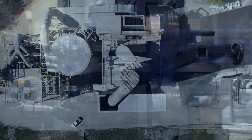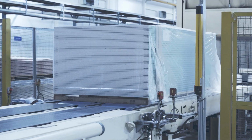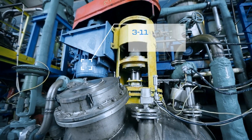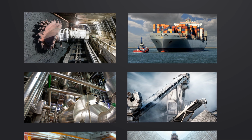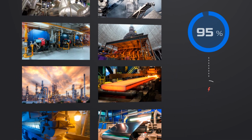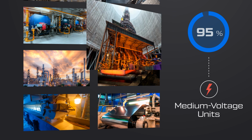There are many industries and public utilities which cannot operate without high-power units, driven by medium-voltage motors from 3 to 11 kilovolts, with power from 160 kilowatts to 70 megawatts. From the whole variety of industries, we will select the top 10, whose share exceeds 95% of the entire fleet of power machines and medium-voltage units.